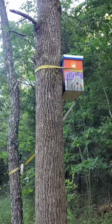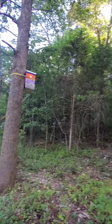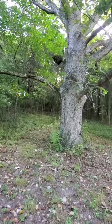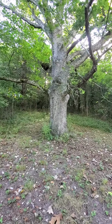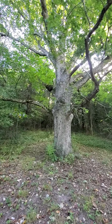Anyway, I don't see any activity. I just hear the squirrels barking at each other. This tree right here, you can't really tell by the video the size of it, but it's huge. My favorite tree.